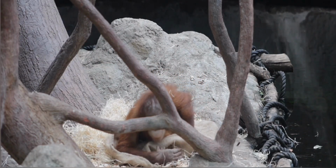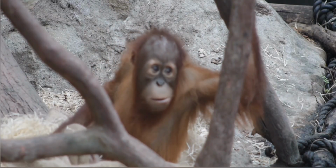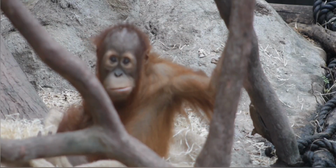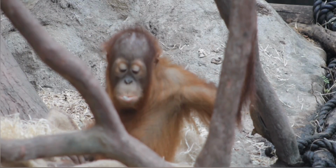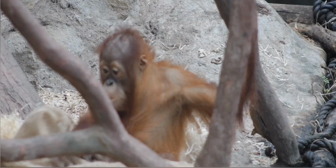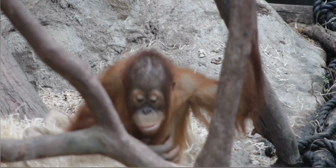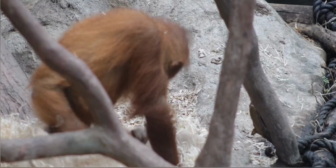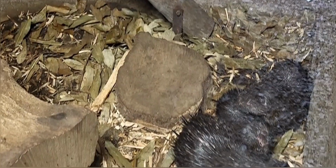His mommy and daddy are actually just over on the other island. The last time we went to Prague, his mother had just given birth to a new baby, and the sex wasn't determined yet, and we also didn't know how old she was or how old the baby was, but he is just so wonderful. There he is taking a drink.